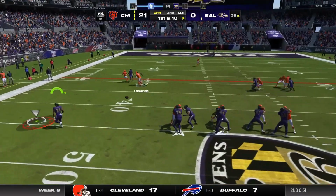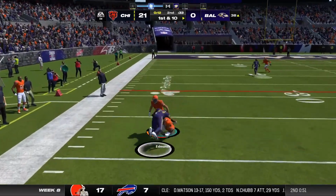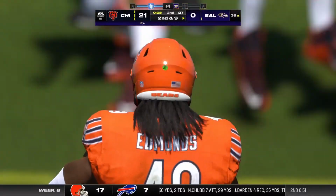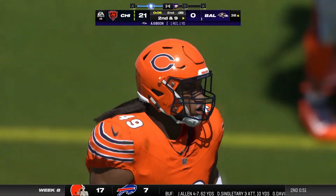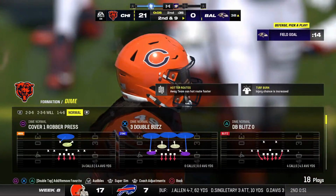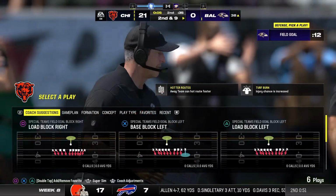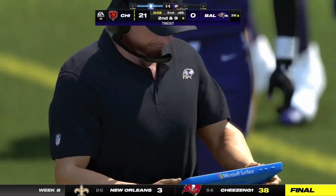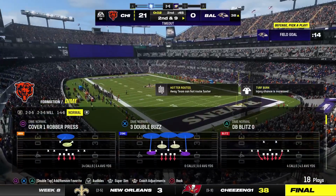Throwing on first down, it's Jackson. This one left side caught by Gibson. And they will only muster a yard here to the 38. A gain of a yard brings up 2nd and 9 at the 38. And we're going to get a timeout with 2 seconds remaining in the second quarter.